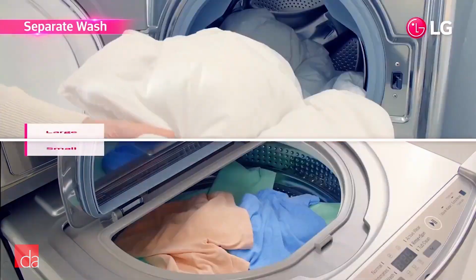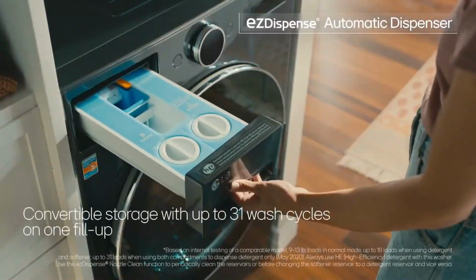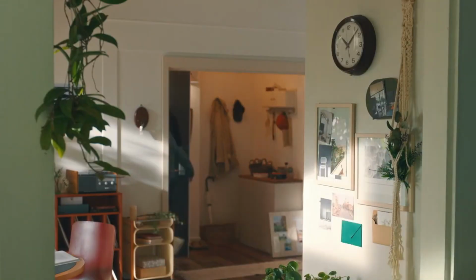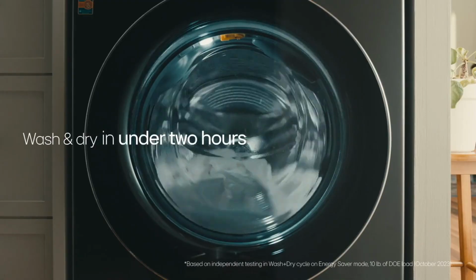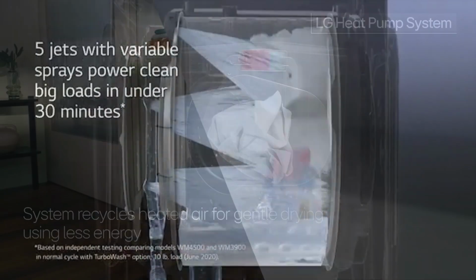But here's where it gets really cool. The Wi-Fi connected features. You'll get notifications when your cycle is done, maintenance alerts, and even the ability to start your washer remotely. And the LG ThinQ app? It's intuitive and full-featured, making laundry day a breeze.